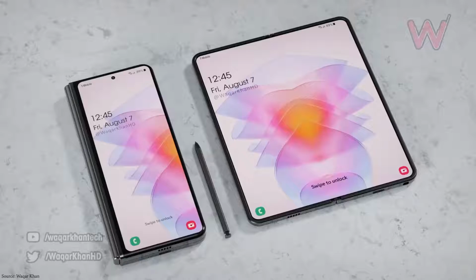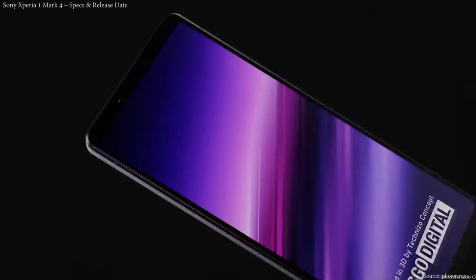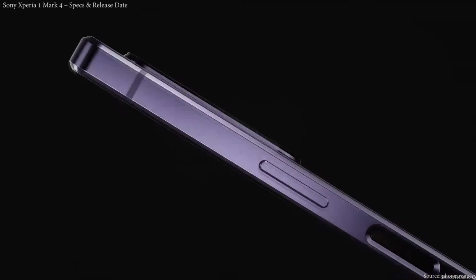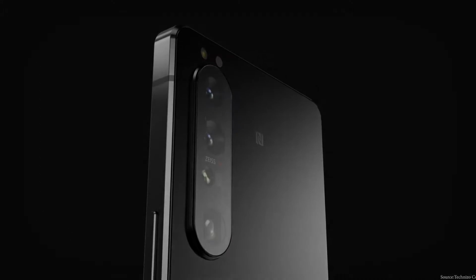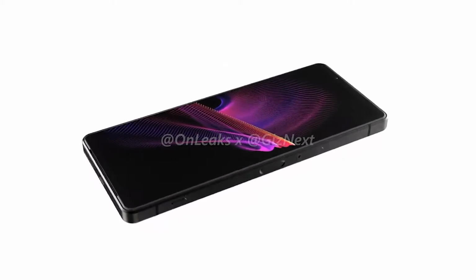Expect more refinements on the Z Fold 4 and Z Flip 4. The Sony Xperia 1 Mark IV will come with the latest specs and improvements as every year. It will pack the Snapdragon 8 Gen 1, the latest, or the Plus variant, in other words the upgraded version. It will have a great camera as usual.